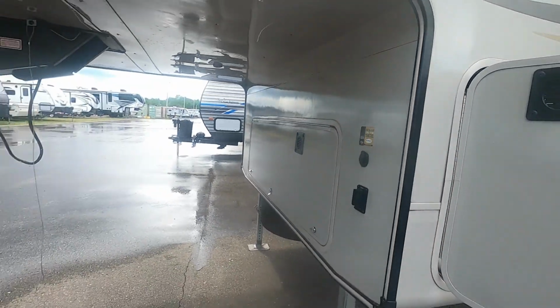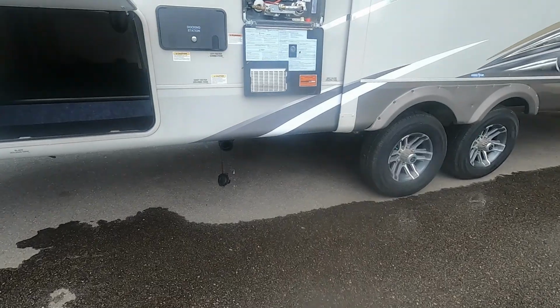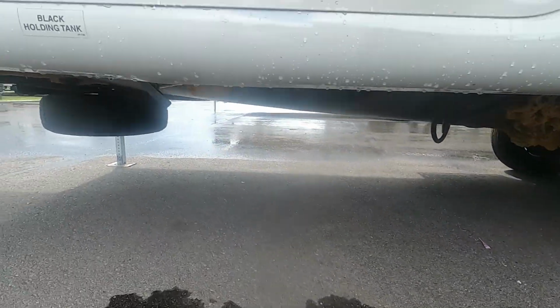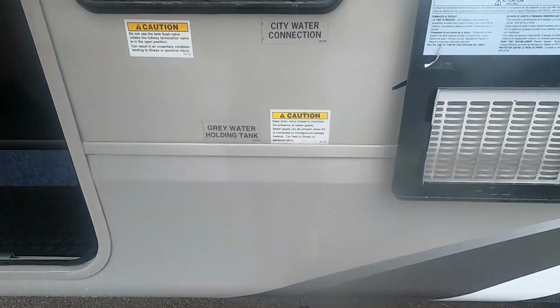Once you're hooked up, head on up to the dump station. Now park according to the dump station. Your dump's going to be in front of your tires here. Hook up your sewage hose. First thing you pull is this black handle. After that black handle sounds like it's no longer draining, keep that black handle open.